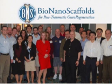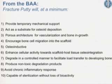This is a picture that we took at the kickoff and review meeting in Key West in January, and there's a reason why I put it there. You'll discover it at the very end. Anyways, when they contacted us, they asked for a miracle material, which we call fracture parity, but this miracle material should do a lot of things.